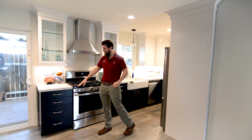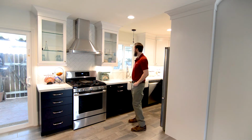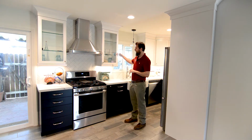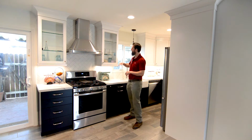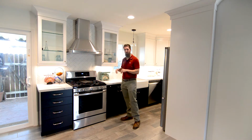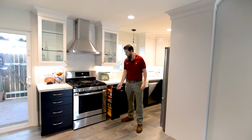We have base cabinets in navy blue, which is a really cool accent, and then upper cabinets are in white. We also did some clear glass cabinet doors. We added glass shelves in the unit as well. That way you don't see that white line. If you ever wanted to add lights, couldn't convince her to add lights, but if she ever wanted to add lights, it'll shine through all the levels of glass. We got a spice rack next to the range.